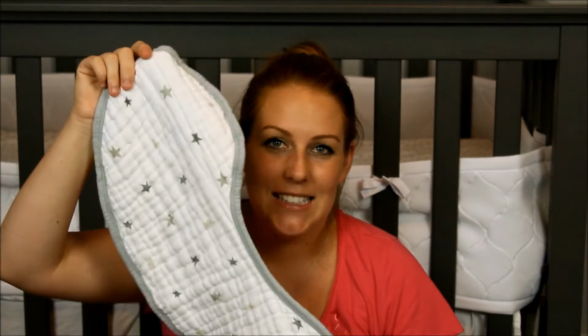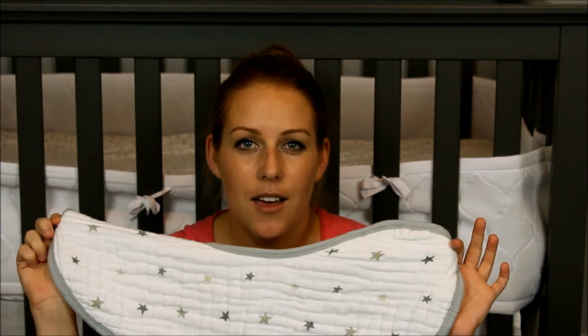My next must-have item is this Aden and Anais. This is a multi-use thing. I love it like this. I put it over my shoulder and I use it as a burp cloth. It absorbs everything. It doesn't get on your clothes. It's lightweight and it stays.